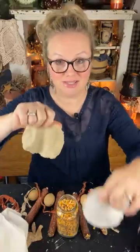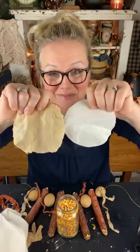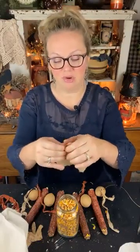Now let me show you the difference. Isn't that amazing? So you can take it and dip it in that coffee grunge mixture. And it automatically gives you like the perfect warm and cozy smell for your home. But it also gives you that vintage primitive patina to your fabrics.